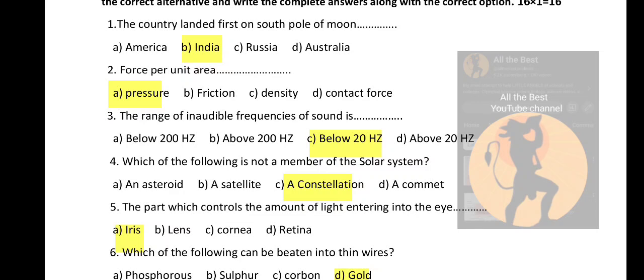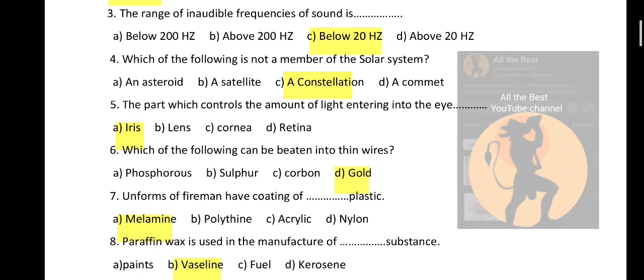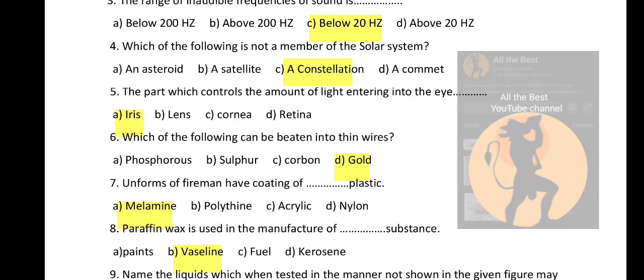Option C. Which of the following is not a member of the solar system, a constellation? The part which controls the amount of light entering into the eye: is it iris, lens, cornea or retina? It is iris. Which of the following can be beaten into thin wires? Phosphorus, sulfur, carbon or gold? It is gold. Uniforms of firemen have a coating of dash plastic. Is it melamine, polythene, acrylic or nylon? The right answer is melamine.